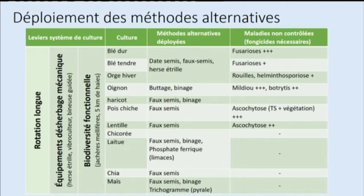So we see that as to the main alternative methods: false seeding, working on the soils with the hooves and chain harrows, and then everything relating to non-controlled diseases. These are fungicides. For the onions, the mildew and botrytis. So these are crops under contract, and something which allows for the development of the farm is something very difficult to control.